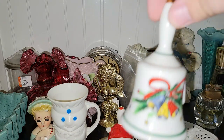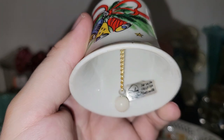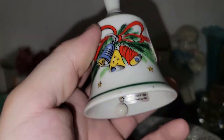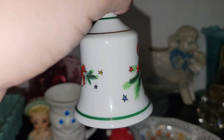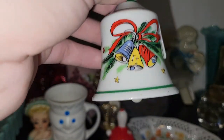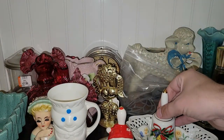Got this little bell too. I believe this came from the Goodwill. Yep, this is made by Salem and it's from Japan. I think I've had a couple pieces of something like this before, and I believe this was 50% off. So I got that for 50 cents. So I couldn't leave that.